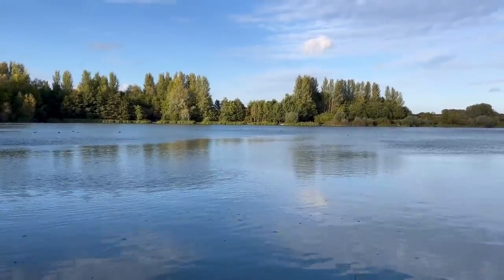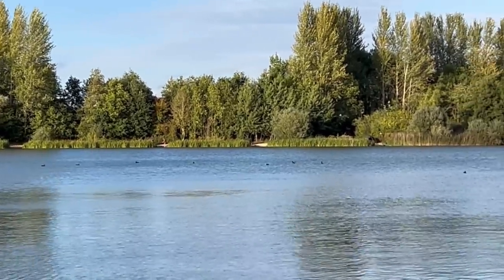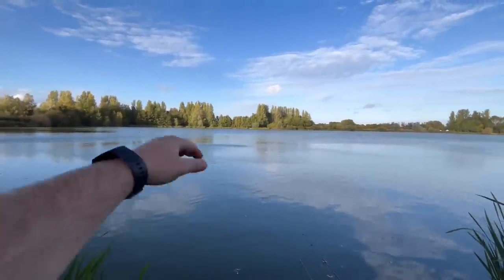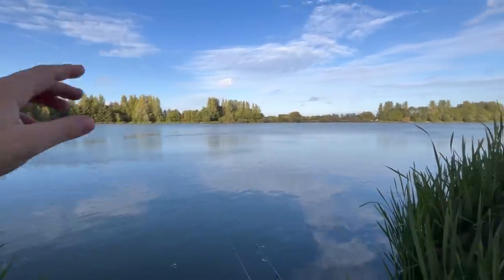This makes me laugh, this guy opposite me. Every time he spods out, he gets attacked by about 15 seagulls. So I'm getting the swans, he's getting the seagulls. I get a lot of coots diving down, they're all out there, look. They keep diving down on my spot, but I don't think they're picking anything up, it's quite deep.